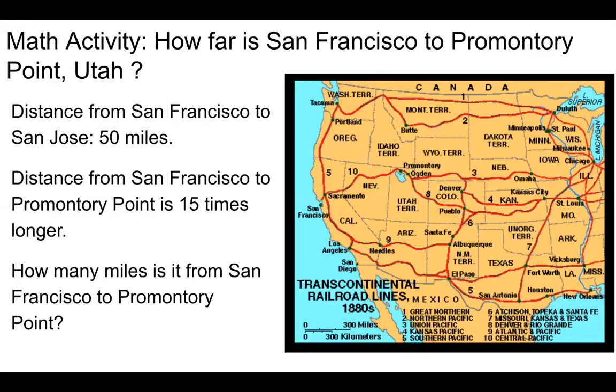And this is a good time for a math activity. How far is San Francisco to Promontory Point? We're in San Jose, so we started there. So we said if it's 50 miles from San Jose to San Francisco, and the distance from San Francisco to Promontory Point in Utah is 15 times longer, how many miles would it be from San Francisco to Promontory Point?